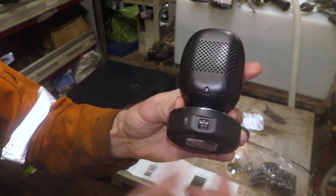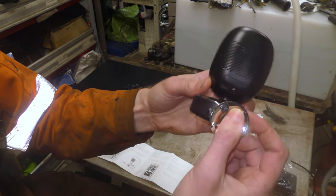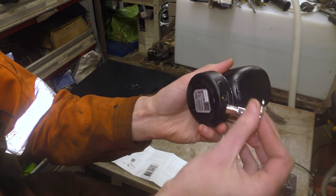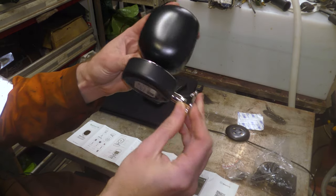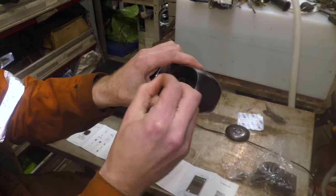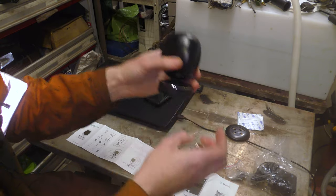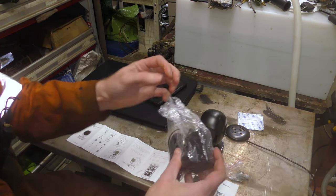Right, so on the camera here, I'm going to presume this is the mounting hole for the bracketry. It goes in there and screws up through the bottom. So that would give you a wall mount like that. And then that's a bit of plastic on the front of the thing. Well, I suppose what I should do is plug it in and turn it on and see what happens.